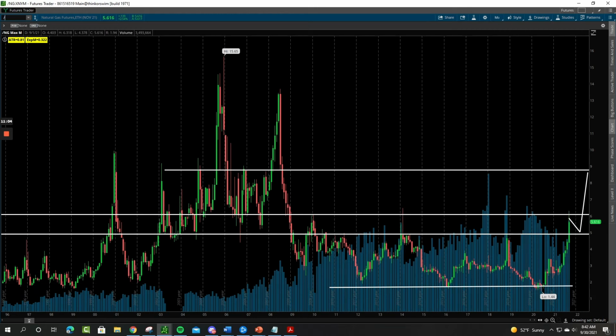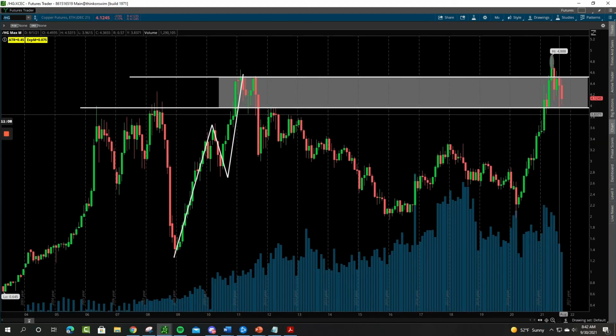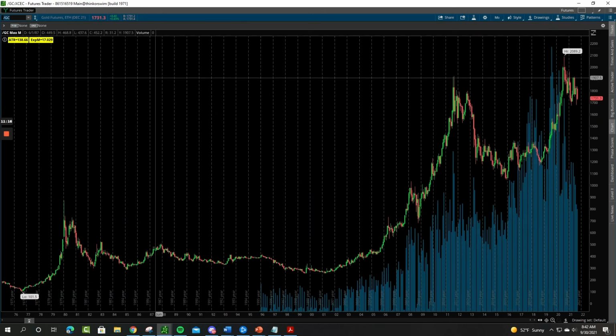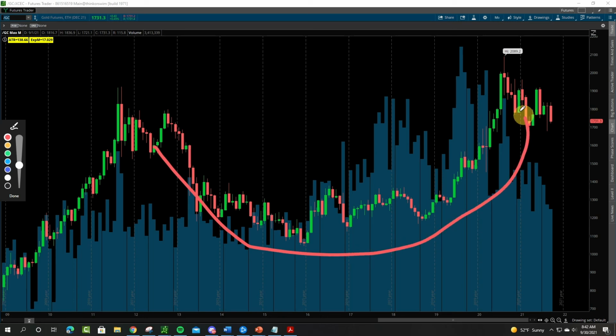Take a look at copper. Copper is still holding in on that $4 zone. So you can see that important level we've talked about between 4 and 4.50. It's fighting in that range. When we take a look at gold, gold is still, on a monthly time frame, trapped inside this downward movement over the last year, but you can still look at this as that potential cup and handle. We haven't had a break up or down at this point in time after this long base.